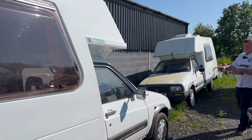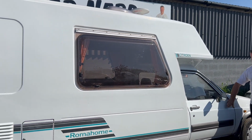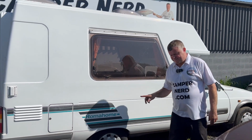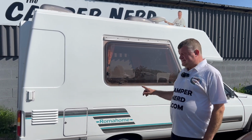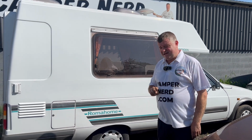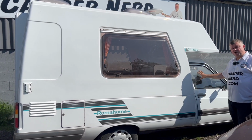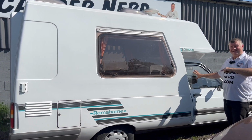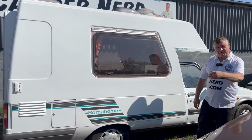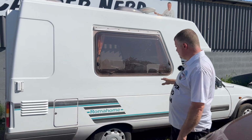Right, a Citroen C15. This is the very last of the run-out model. 2005. Wait for it. Diesel, drum roll, automatic. I think there was just under 2 million C15s left the factory. Not a single automatic. But Camper Nerd has got the only one in Europe. If you want to prove me wrong, feel free and comment down below. But I do believe I've got the only one.